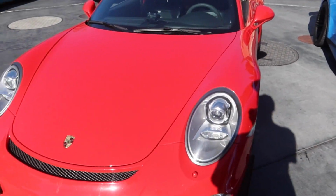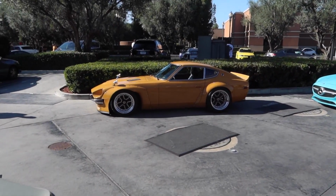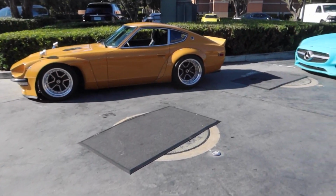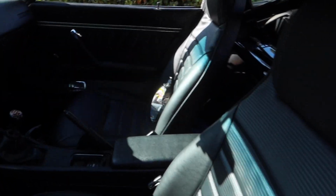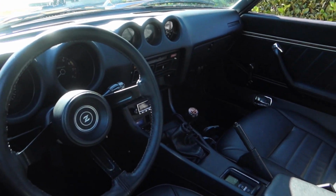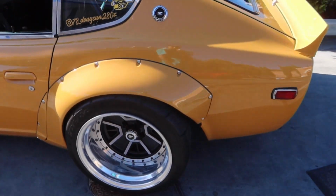But yeah, ZL1, Porsche, AMG, Datsun. This is beautiful too. I'm trying to go over the cars real quick before we dip. But we're about to all go on a little cruise right now. This is beautiful, bro. Look how nice it is. Damn, that's super clean, bro.